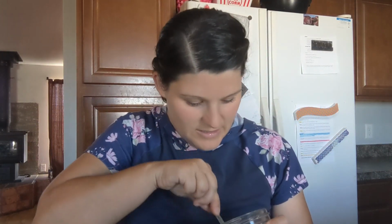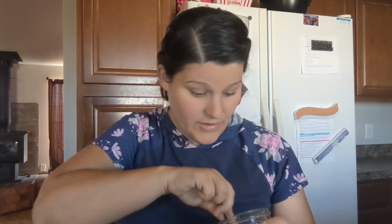I forgot to put a timer on that bread. I have no idea when I put it in the oven. It was supposed to be 45 minutes. I put it on 35 minutes to see. Okay. This is very thick.